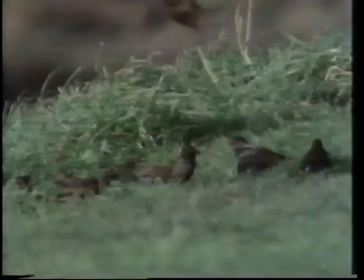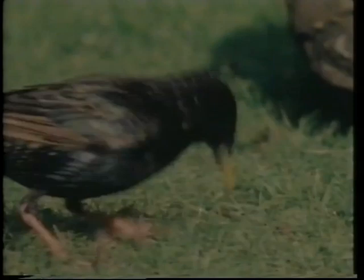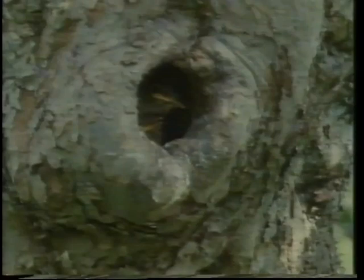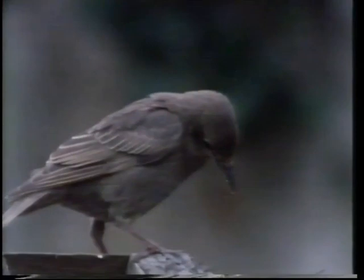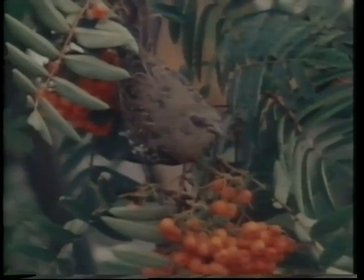Unlike blackbirds, they don't hop and run, but move in a jerky walk, jabbing at insects, earthworms, or anything they can find. They nest in holes in buildings and in trees. The juveniles are mouse brown in colour with a pale throat. This one is just changing into its adult plumage.